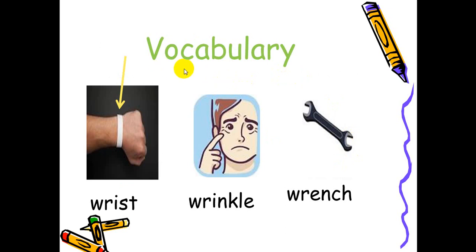Some vocabulary to learn. After learning how to spell the words correctly, and after we recognized some silent letters in our spelling words, we should learn some vocabulary. Wrist, this part of the hand, it's called wrist. Wrinkle, a sign of aging. Wrench, what a plumber uses to fix things.